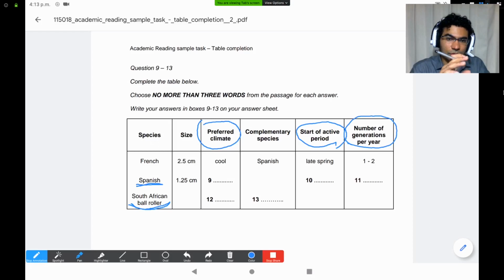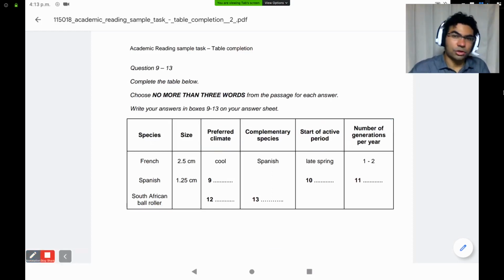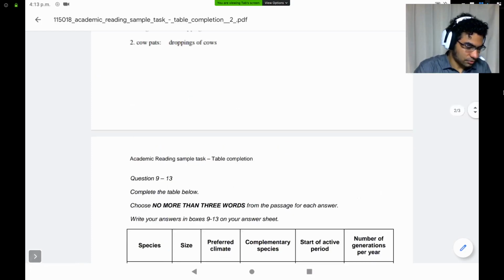So when we were doing this, we keep these in mind. We needed to find these 3 things for the Spanish: the preferred climate, the start of the active period, and the number of generations per year. So after you know your key ideas or the topic, you go back to the passage.